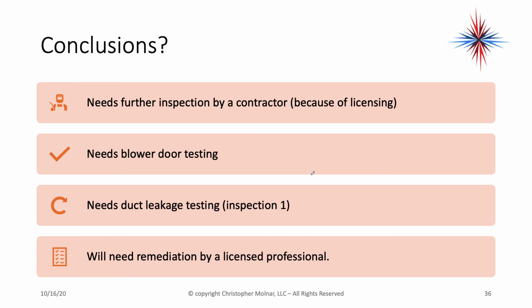And it's better to say to a customer, hey, we need to refer this to somebody else, because I can't fix this problem. I have an idea of what it is, but I can't fix it. We do know that it needs blower door testing. We have to test this building envelope, and that includes the ductwork. We have to know if the ductwork is leaking.